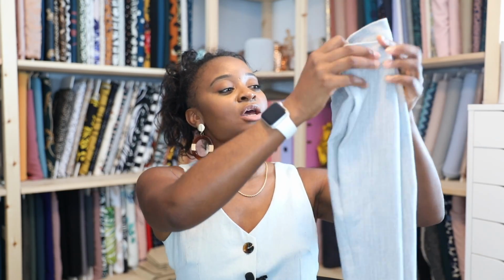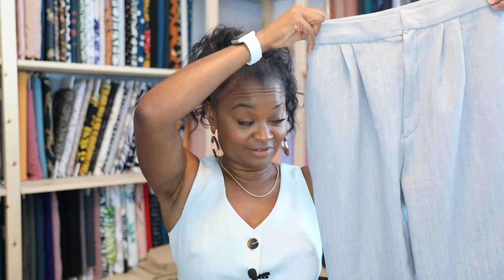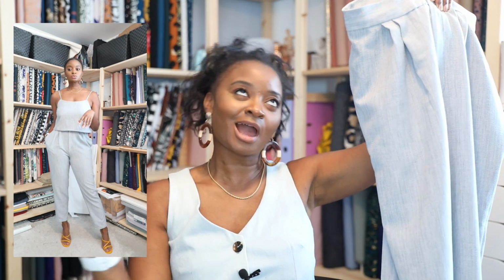I made it out of this really cute grey linen, and I absolutely love them, and they fit so well. They're the right amount of slouchy, but also still fitted. It's got these beautiful pleats in the front, and it's just a really nice pair of pants. You can wear it and be like, I'm all business, I'm a boss, or you can wear it with a pair of trainers and be like, I'm chilling.